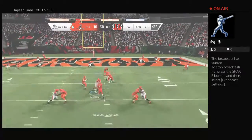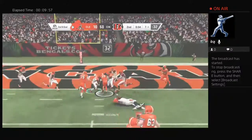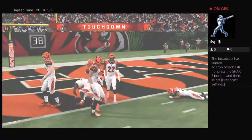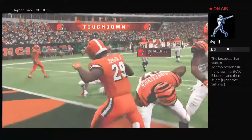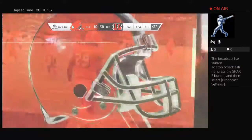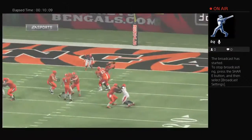Throwing, Mayfield. Underneath for Johnson. And he'll take it into the end zone for a Browns touchdown. A 7-yard touchdown grab. And the Browns are able to eat in just a bit to this sizable deficit.